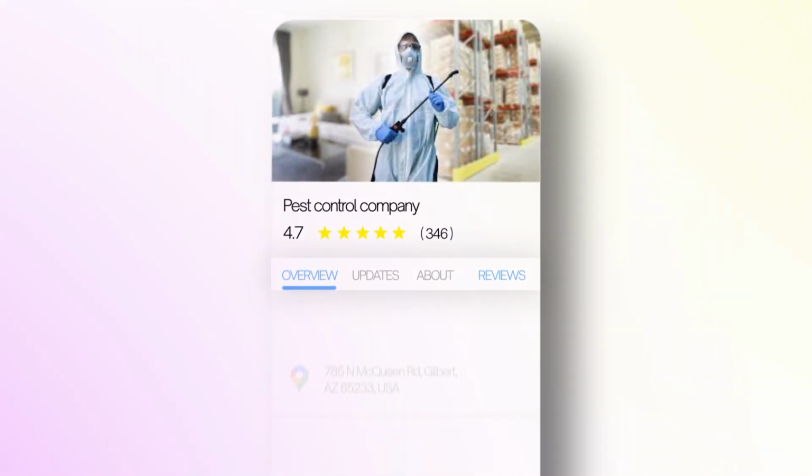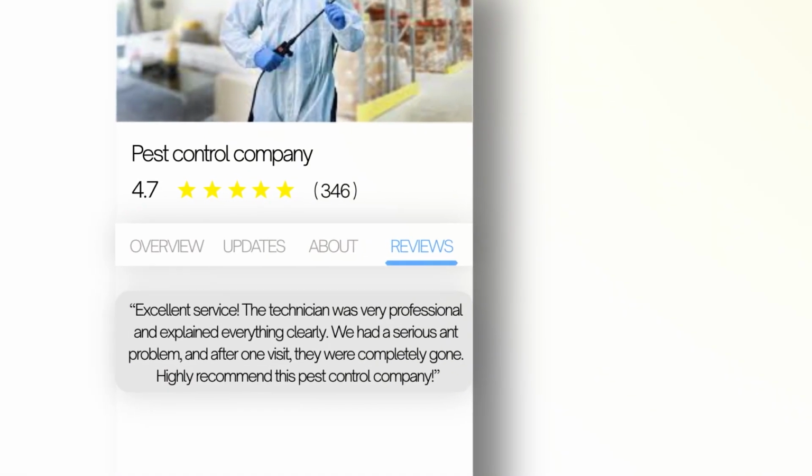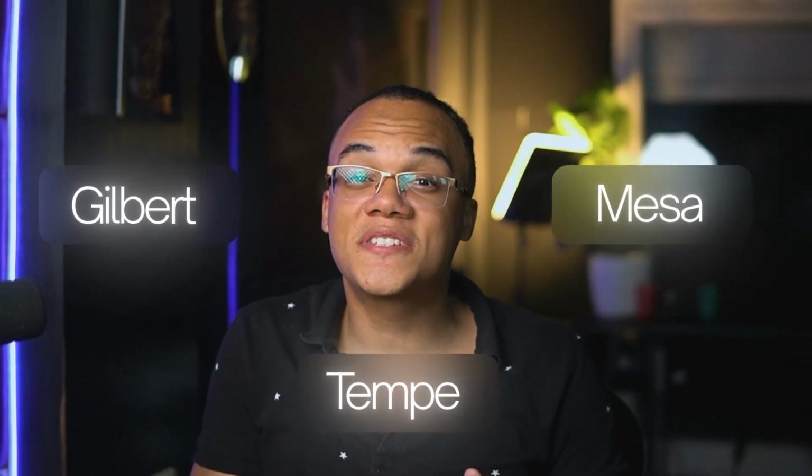Service areas. I had a pest control client. Great reviews, solid website. Couldn't figure out why they weren't ranking. We ran the audit and found it immediately. Their GBP listed Phoenix, Arizona as their service area. But they operate in Mesa, Tempe, and Gilbert. 40 to 50 miles away. Google had no idea where to place them, so it didn't.